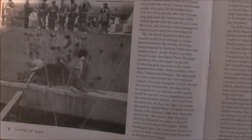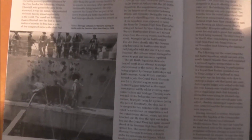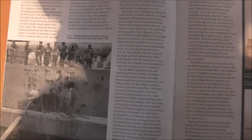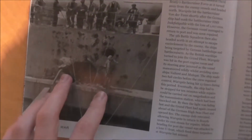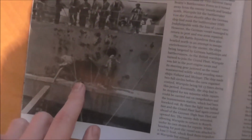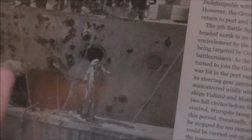And HMS Warspite, she obviously went in to attack with the battleships, and she received 150 hits, and 14 of her crew were killed. She was absolutely battered. And here is actually the damage that's been inflicted on her. As we can see, there's just a great big gaping hole right there below her porthole.